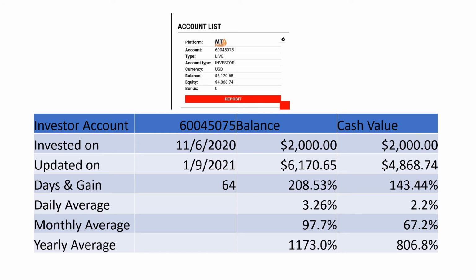Investor return, analytic for you to surmise. This is 604,5075 in invested augmented deposit of $2,000, and in 64 days a return of 208% in balance and 143% in cash equity, working out to be a yearly return of 1,173% in balance and 806% in cash equity. So you're looking at this is already with performance fee discounted. So looking at it, 1,100 is way more than the 1,000 that I have given you as an example, and the 800 percent is about 70 something percent in a value of the total balance, way more than the 50 percent that I allowed.